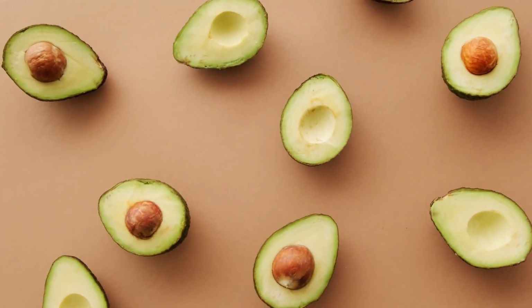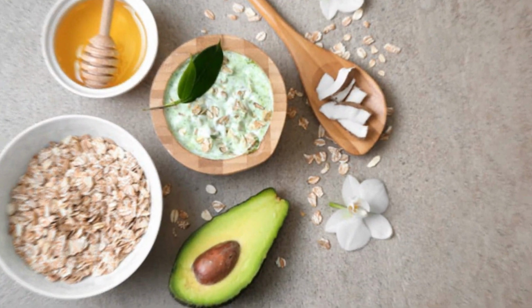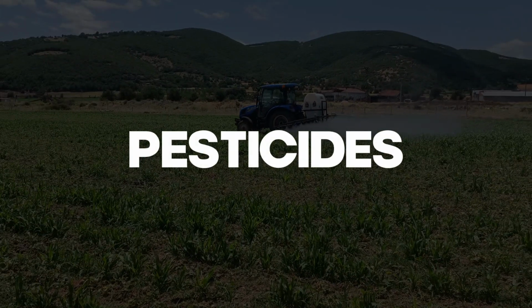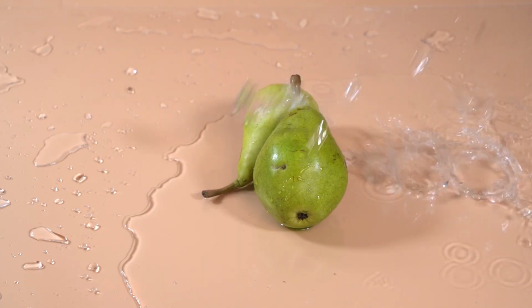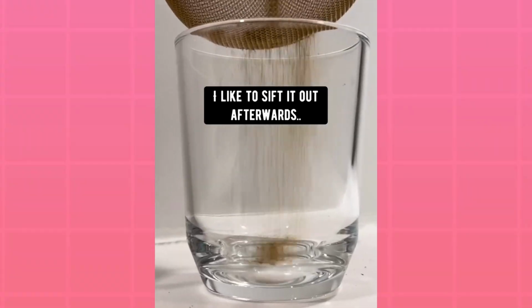Okay, let's get one thing straight. There's no such thing as a completely chemical-free skincare product, even if it's DIY. Grocery store avocados have pesticides and chemicals that don't just magically disappear when you blend them. Plus, putting the skin in the oven, that's going to kill any nutrients the avocado skin might have. Avocado contains vitamins like C and E, which are sensitive to heat. So by the time you make the powder, most of the good stuff is gone.